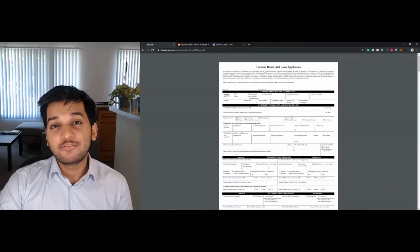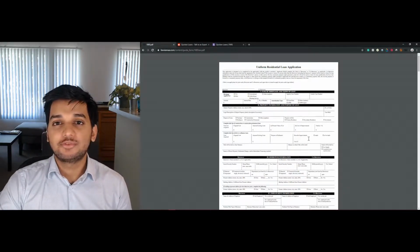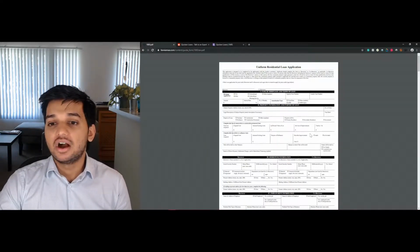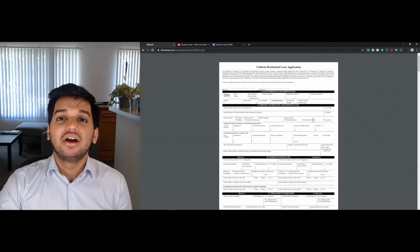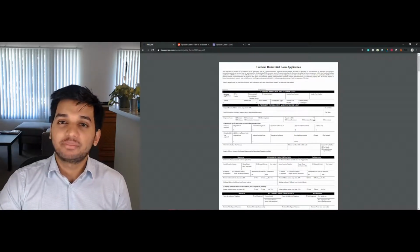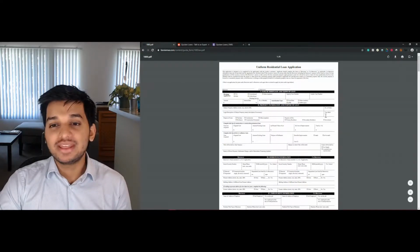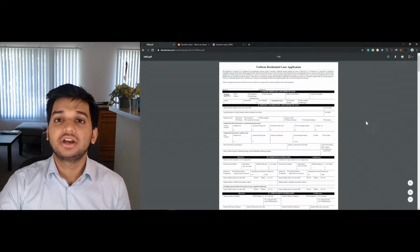You're asking for a lot of personal details through these 1003 forms. You're asking for contact details, you're asking for marital status, you're asking for income, which is always a sensitive topic to discuss. So showing a 1003 form in that first interaction is really not an option.